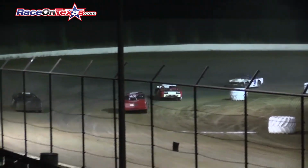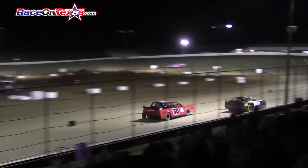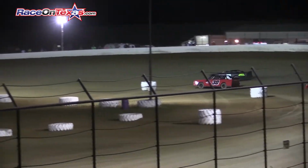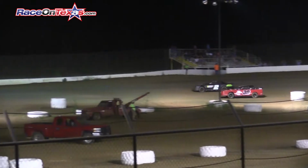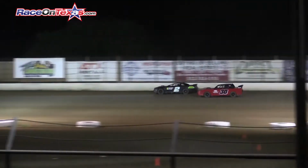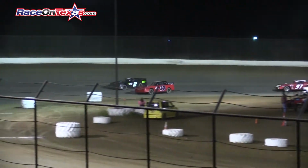Laps to go for the 22M of Anthony Gordon. Stewart slides up just a little bit. Here comes the 30 of Meredith. White flag is out. One more lap to go.